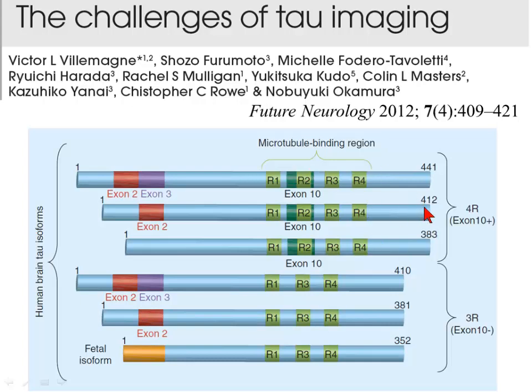Tau has fundamentally two families. One group of taus are referred to as the 4-repeat or 4R tau types, where there are 4 of this one epitope that's in the microtubule binding region. So I should have told you the tau protein is a microtubule-associated protein whose binding to tubulin stabilizes microtubules in the intracellular neurons. So there are 4R taus with 4 of these repeat domains that are responsible for binding to tubulin. And then there are the 3R taus that lack exon 10, it's been spliced out, and so they have only 3 of these repeat epitopes.